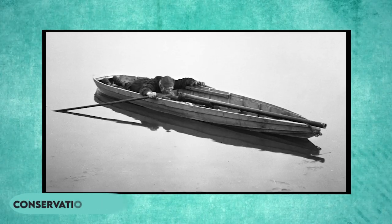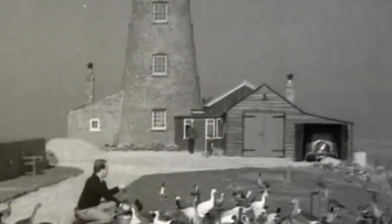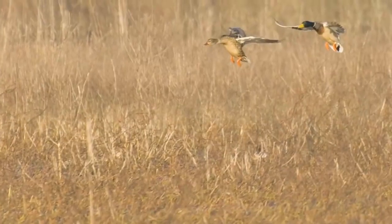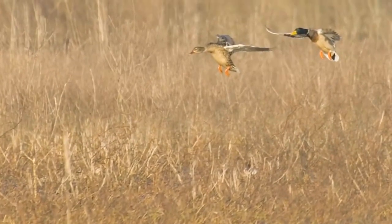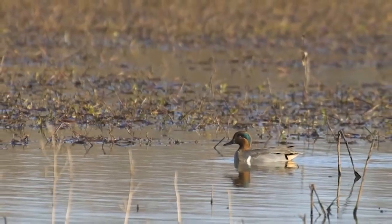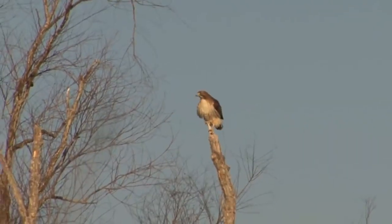Further, let's discuss the conservation legacy of the punt gun. The banning of punt guns was a significant step towards wildlife conservation. It prompted a greater understanding of the importance of protecting waterfowl populations and their habitats. The regulation of hunting practices and the establishment of conservation laws have been crucial in safeguarding these vulnerable species.